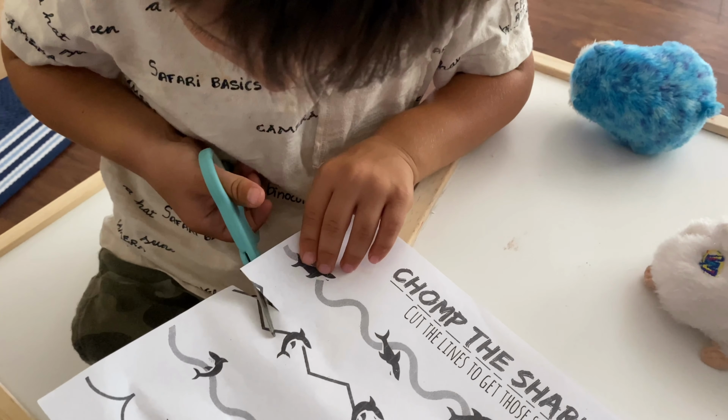So introducing everyday life activities like self-dressing, care of self, brushing your hair, brushing your teeth, and then cooking and cleaning up after yourself. All of those are part of practical life. Now, the next thing that we do with Justin for his fine motor skills is also cutting. Cutting is a great activity for being able to stay on the line and follow the line. So that's one of the things that we've also done.